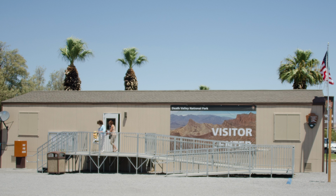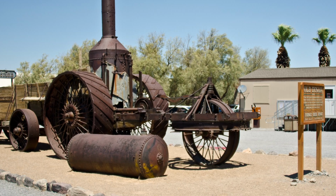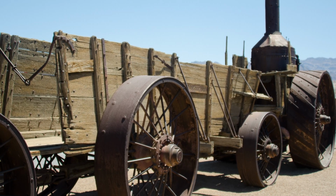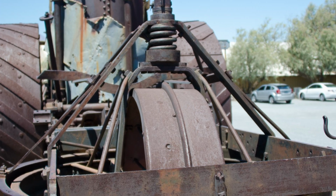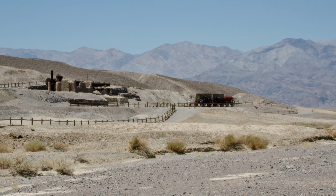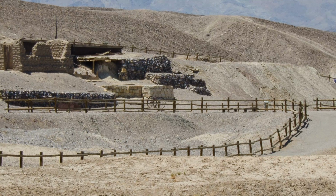As I parked at the Visitor Center, I parked right next to Old Dinah, a steam tractor used to haul borax from Death Valley to the nearest railroad in 1890. Hauling borax out of Death Valley was a great task. In the 1870s, 20 mule teams were the most efficient means for transporting the heavy loads. Borax was mined at the Harmony Borax Works. When in full operation, the Harmony Borax Works employed 40 men who produced 3 tons of borax daily.